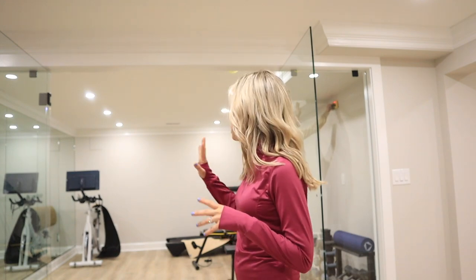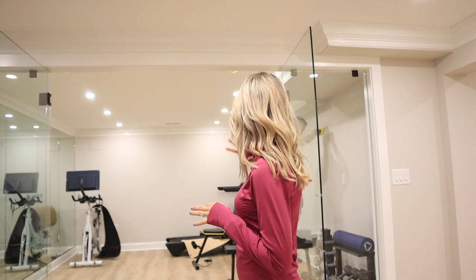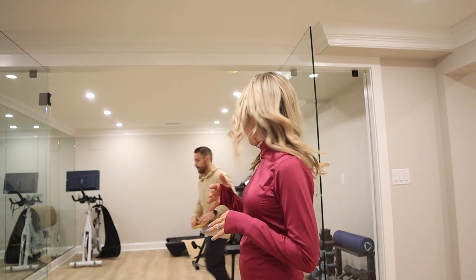I'm gonna start with just wiping down the mirrors and the glass, and then probably do the machines after that, because Chris is gonna hang the TRX stuff, so it's not worth it to clean the floors yet until he's done with all that.